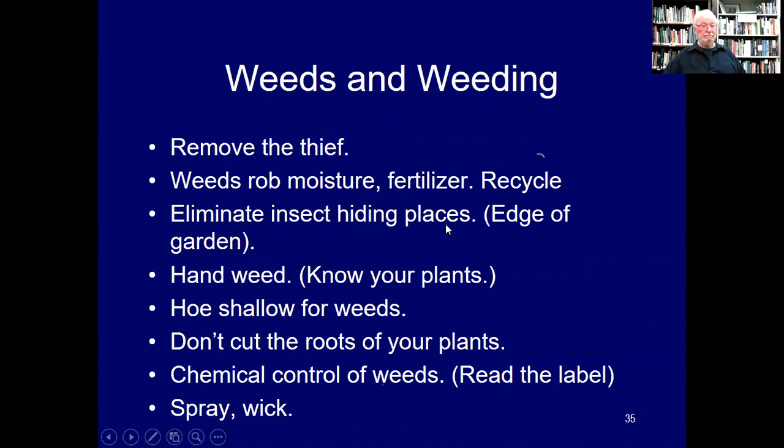Know your weeds. I had an experience of a lady that offered to weed my garden. When I got through, there was no beets left. So that's important. Those small plants are hard to tell what they are sometimes.